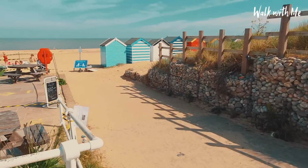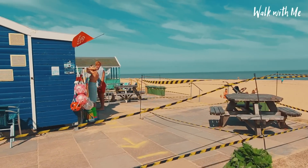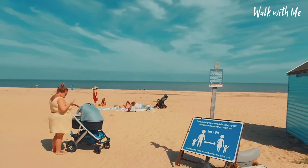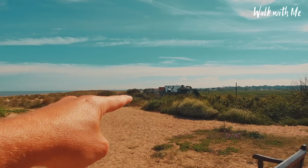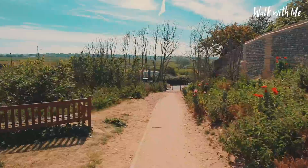And just very quickly, just coming down to this little area here, come and get your teas and your coffees and your ice creams here at Gun Hill. So you can walk along this area here, or there is a road just down here. We're going to walk along the road just to see these unique houses.